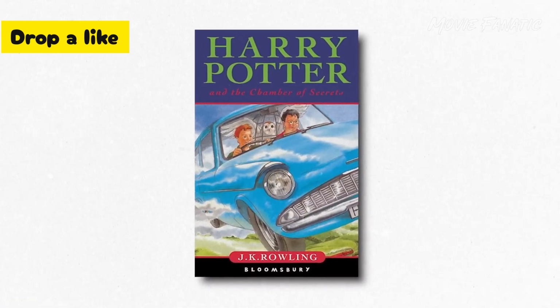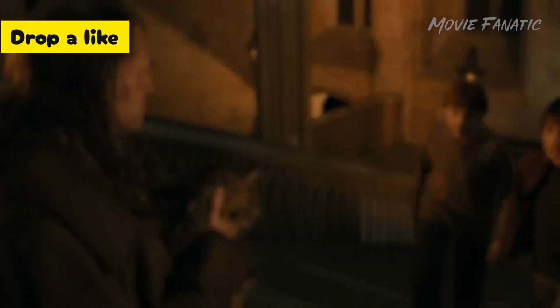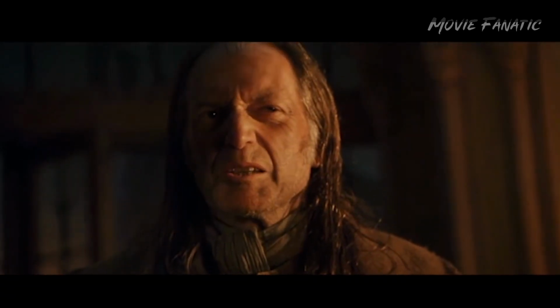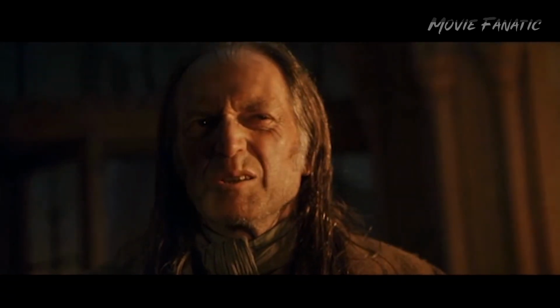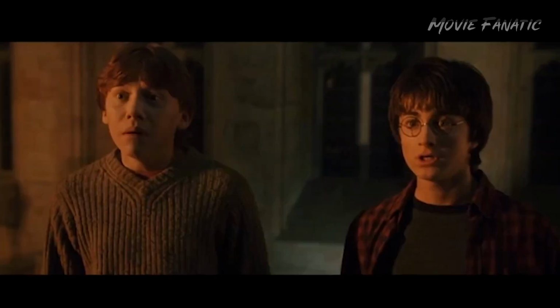In The Chamber of Secrets, the books reveal something new about Argus Filch, Hogwarts' grumpy caretaker, that actually makes him a more sympathetic character. "Well, take a good look, lads. This night might well be the last you spend in this castle."